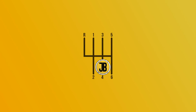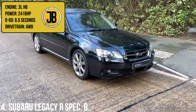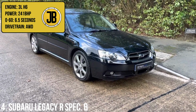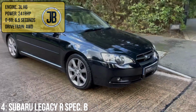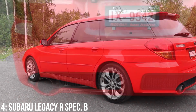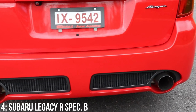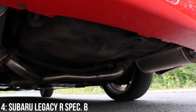Next up is a nice boring family saloon or estate, the Subaru Legacy R.Spec B, which has a 3-litre boxer 6 making 241 brake horsepower, which gets the car from 0 to 60 in 6.5 seconds. Not only does this beast perform well, it's got some pretty cool features to keep owners pleased. For example, if you go for an auto from 2006 onwards, you'll get the sport shift flappy paddles to feel like you're in something far more exotic.